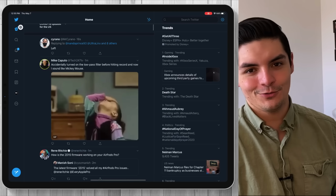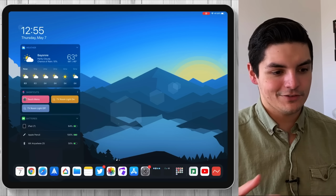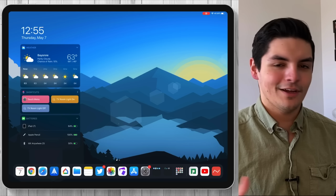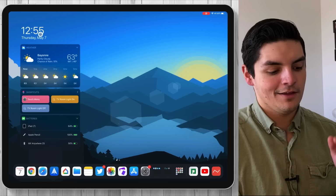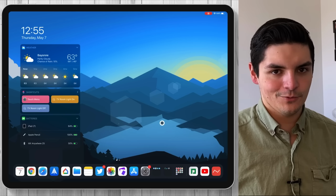But again, I use Twitter every day. I probably shouldn't use it as much as I do. I like Twitter's application on the iPad. It's just a bigger version of Twitter, and the UI is pretty nice too, so I'm a big fan of that. Photos, it's there.